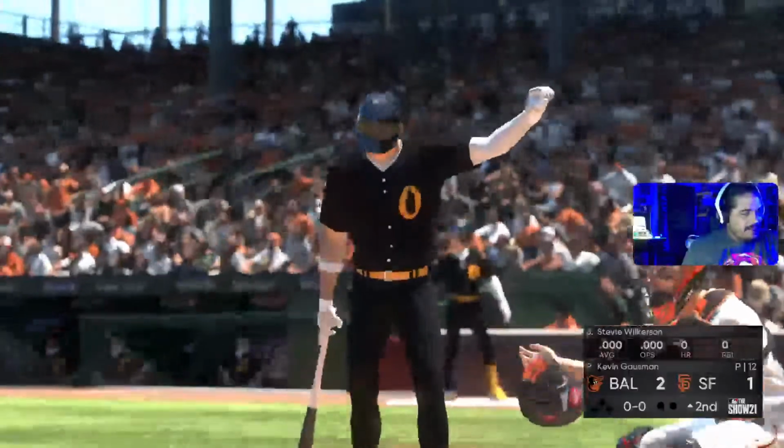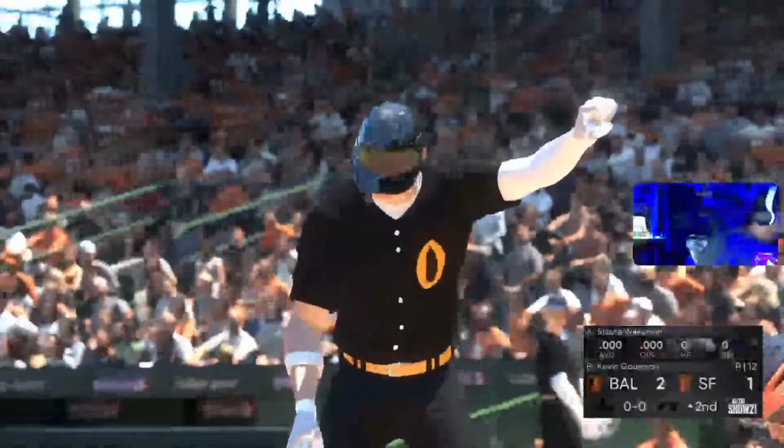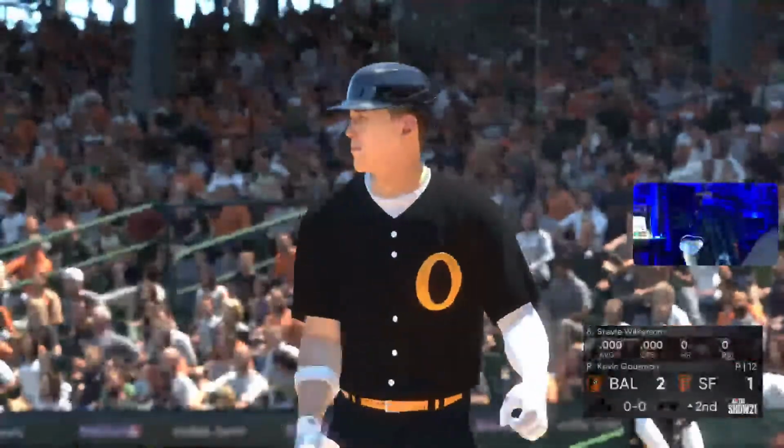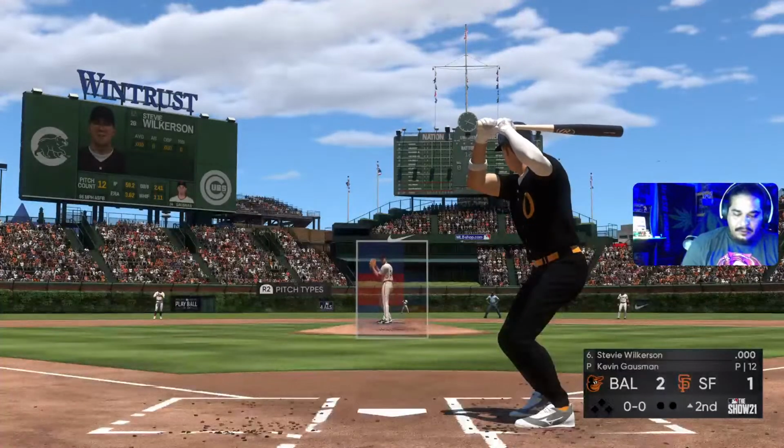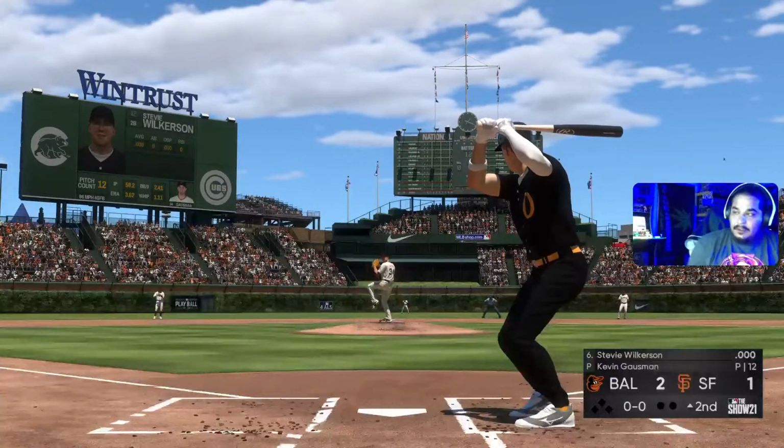And now in the box, number 12, and he's ready to take his first cuts. Number 12. He's set and the pitch.